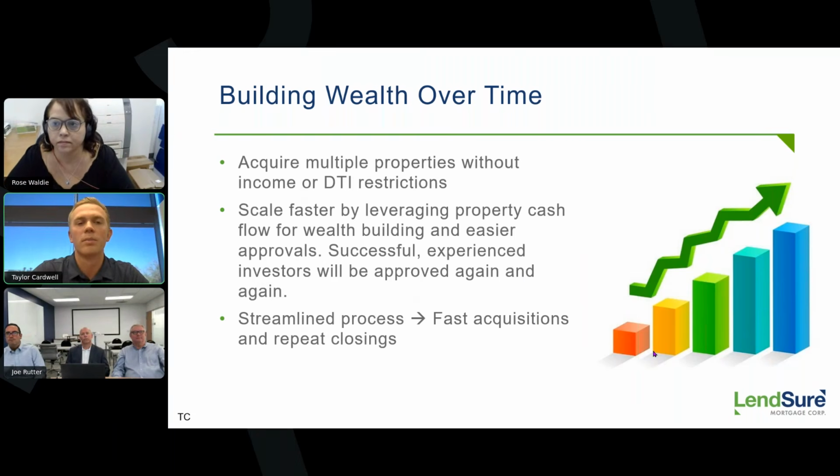Right, and so this is one of the key points of this webinar too, expanding your portfolio. Continually doing these transactions. This is a great way for investors to build wealth over time, by acquiring multiple properties without income or DTI restrictions. If you qualify with income over time, that's going to get harder. If you have to qualify with DTI each time, every time you go to do that, you have an additional liability on credit. And yes, you can probably use rents to help offset that payment, but still, with more taxes and insurance adding up, you can usually only use 75% of the rents to help offset payments.